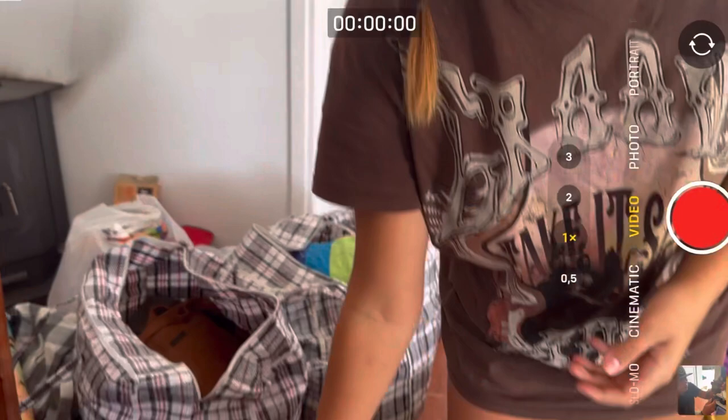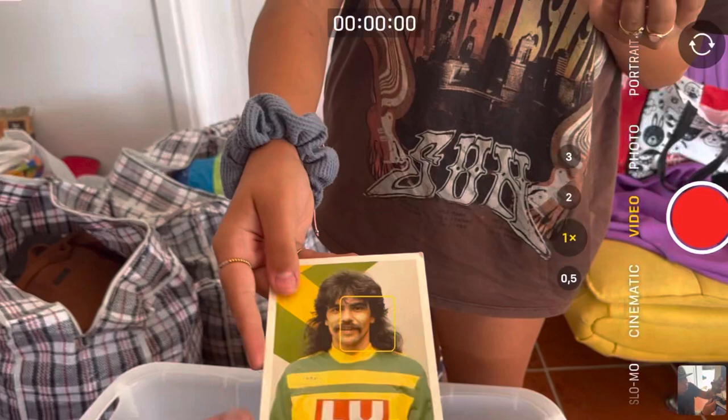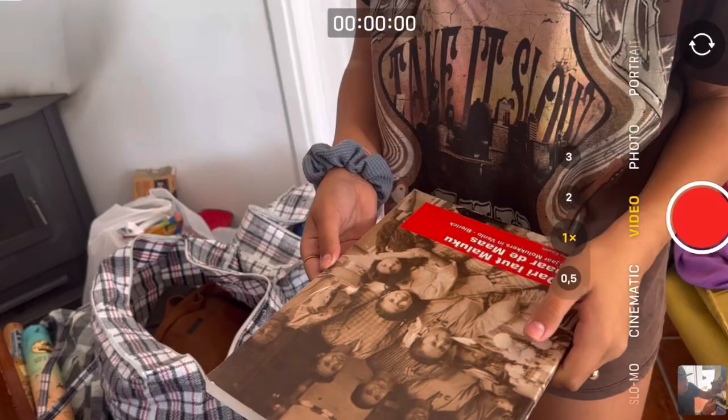That's CDs from your uncle and nephew, Gino and Jiri. Really cool. Oh, that was my dad when he played for Fortuna Sittard. And that one for VVV. Yes, he had long hair as well. What's this? That's a book about the Moroccan people in Venlo. Two? Yeah, two.